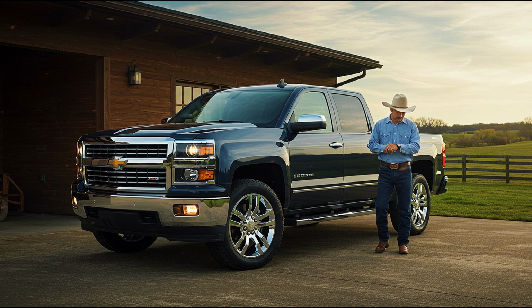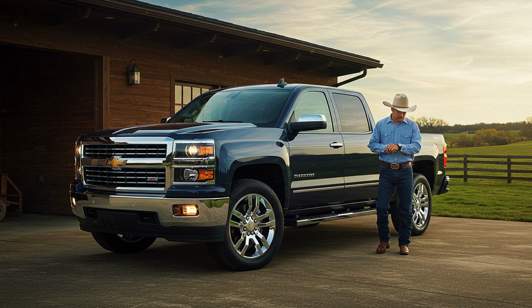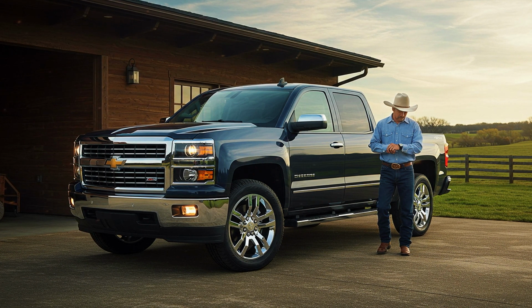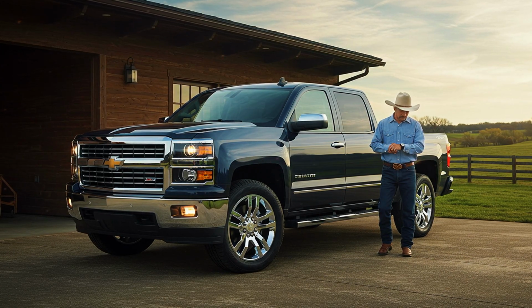But here's where it gets interesting. This truck attracts a very specific audience. Executives who want something robust but refined, rich ranchers who can pay more for quality, collectors who know how to recognize value. A 2014 High Country with less than 100K miles? 2 years ago, it cost 32 grand.